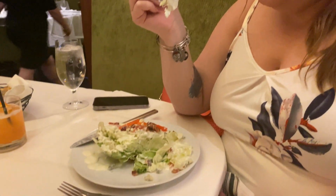So we've got some salads coming out, and we'll come get you when they get here. Okay, so I got the wedge salad for my appetizer, and it's a traditional wedge salad. It's a big old piece of iceberg with bacon, blue cheese. It did come with red onions, tomatoes, and blue cheese crumble. So yeah, I'm gonna give this a try. Cheers.